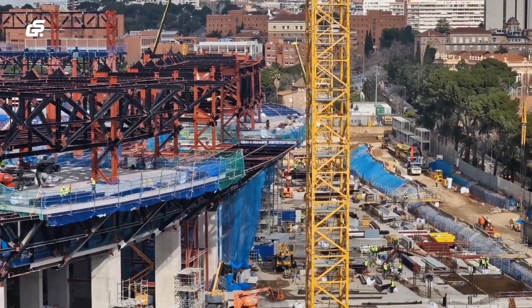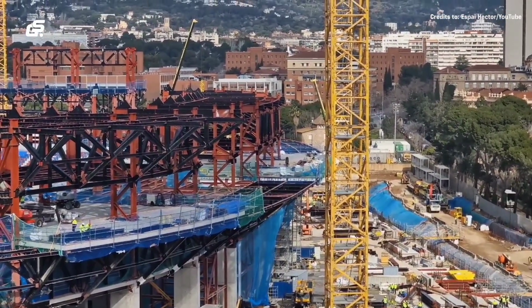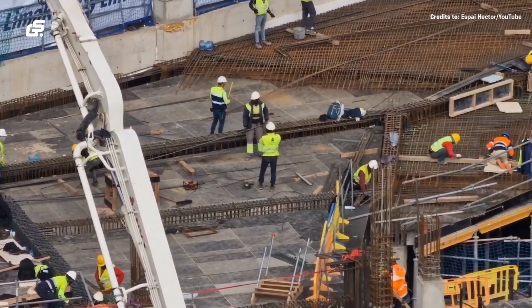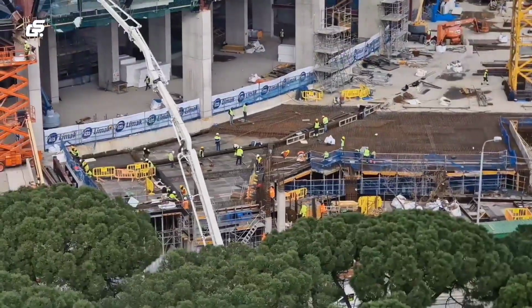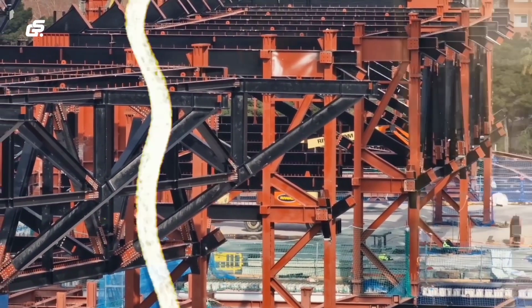Now, over to the corner section. This area is moving fast. They've already poured concrete in parts that were just empty yesterday. And if you look at the panels, they're starting to place the wooden boards for the next concrete pour. It's clear this section is almost ready for the next big step.